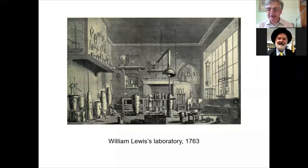All the apparatus and probably the chemicals and the balance are all stuck on shelves or window sills, or even on the fireplace. There's no basic storage space, nor indeed, if you look very hard at the picture, is there any real space for the poor old chemist to work on. Now, there's a couple of benches along the wall, but there's no clear working space. He probably worked mainly on the furnace.